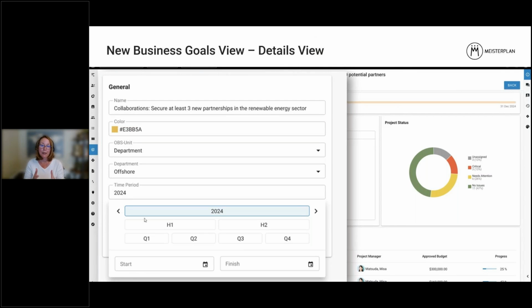What will go even further, and what our current goals don't provide, is time-bound goals. So these are the goals we need to finish in the first half, or maybe the second quarter, or just the year of 2024. So you're able to provide that additional sense of when the goals need to be completed for you to achieve the value.